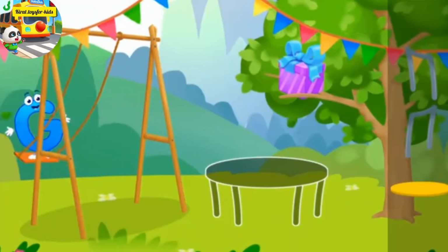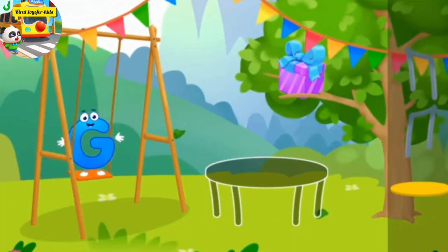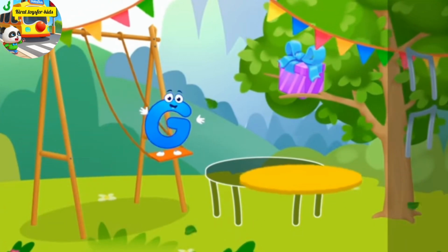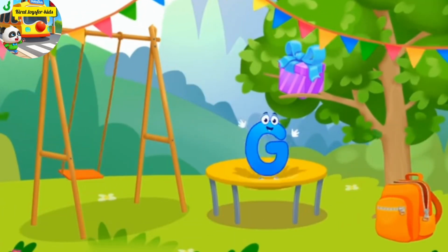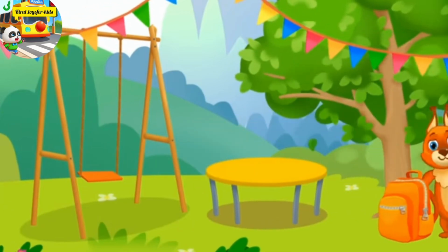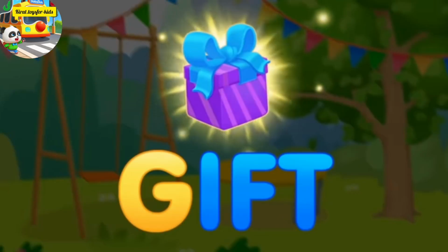Letter G wants to get to the gift. Assemble a trampoline so that the letter could reach the gift. Done! G, gift.